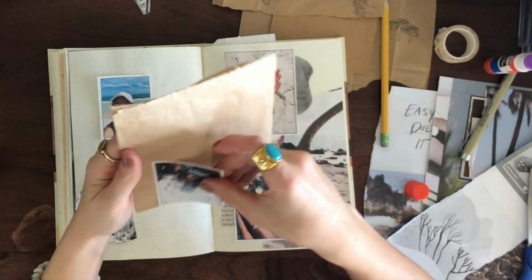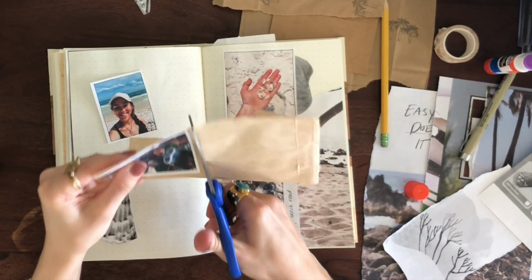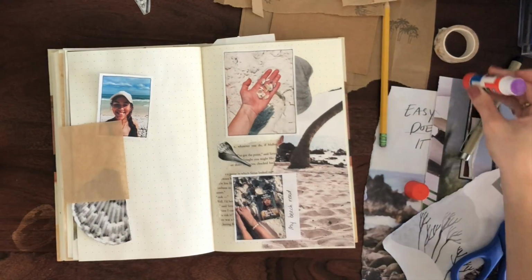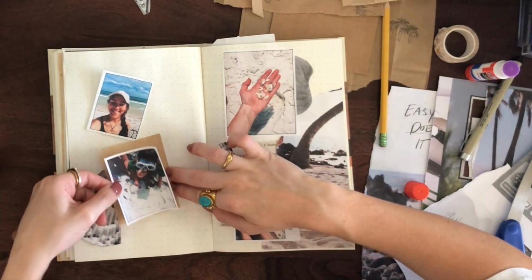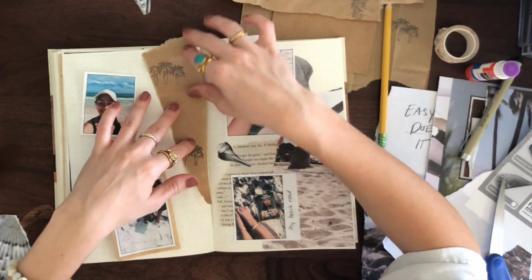And then I think for the border on a lot of these photos, that was just a brown paper bag, or it may have been tan colored tissue paper that I was cutting out to give some of those photos a border. It wasn't anything fancy, it was just kind of whatever I had on hand.